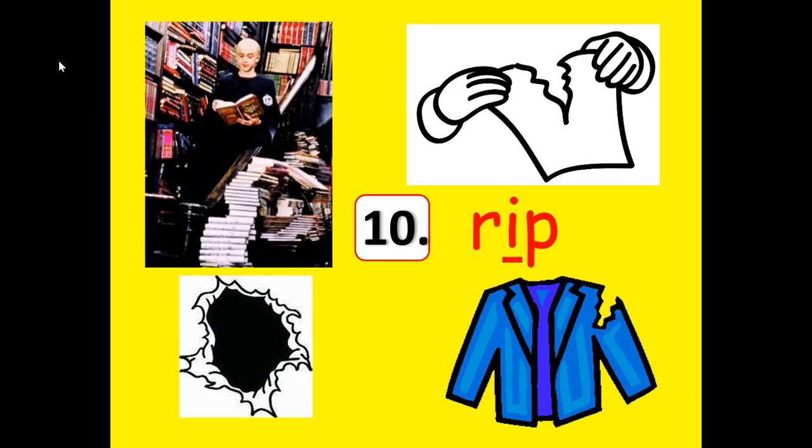Number 10. Look at the picture clues. Rip. Stretch it out. Rip. Shrink it. Rip. Stretch it out again. Rip. Shrink it. Rip. R-I-P. Rip.